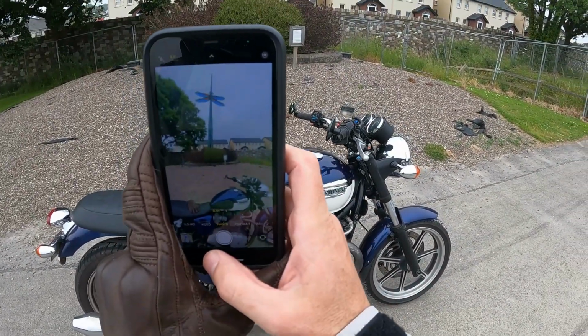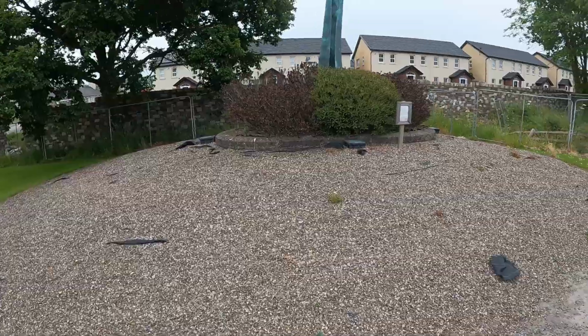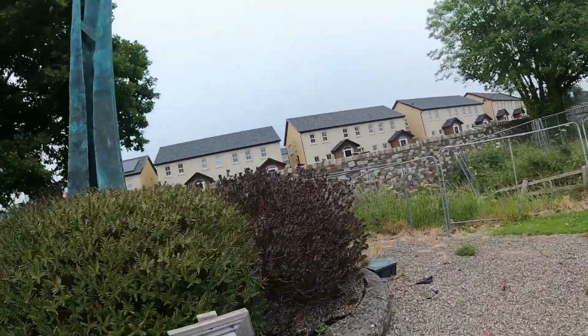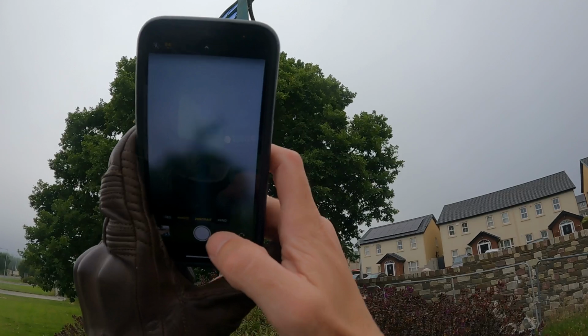So he was commissioned to do this, and it was erected I think in 2005, or it was commissioned in 2005. I'm not sure, the information's a bit sketchy online, but it's a 7-meter statue, and it is very noticeable as you go along the road.